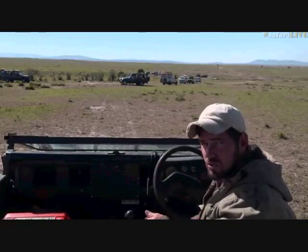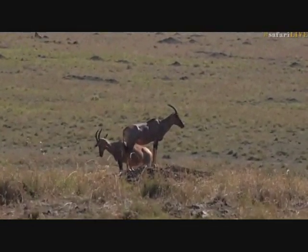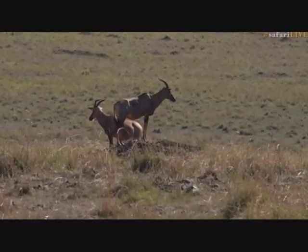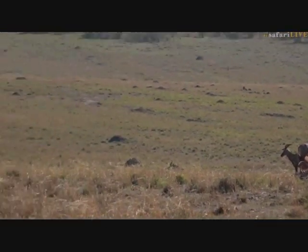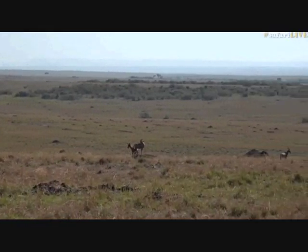Speaking of good options to go to, one of the best options that Safari Live has is Mr. James Henry, even if he is just driving around with nothing. I'm not driving with nothing. This is the Masai Mara. It's almost impossible to find nothing. We've got a number of interesting things here. We've got some topi standing on termite mounds, which is what they like to do for some reason. Make themselves obvious, show how magnificent they are, and they are magnificent.